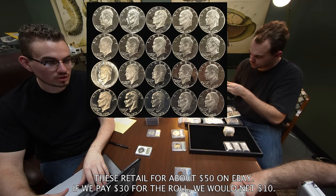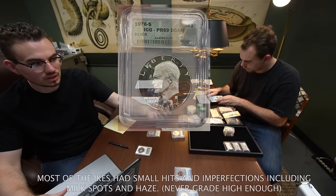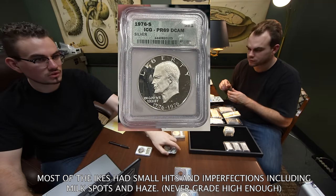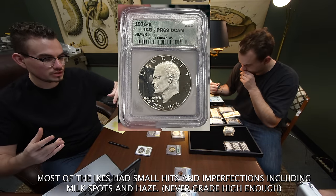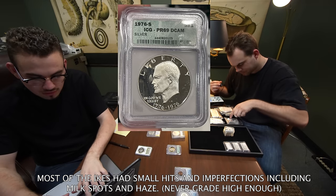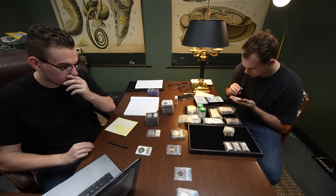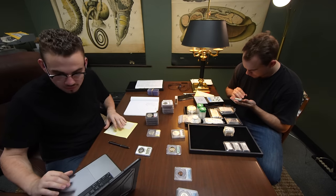Or mainly walk around to shows, because even this coin, it's in 69 DCAM. They don't go for too much unless they're 70 DCAM. Yeah. There probably is a bunch of 70 DCAMs out there. Oh, there is. There's bunches around. So any little spot, any little scratch or hit or nothing, it'll just take it right away.